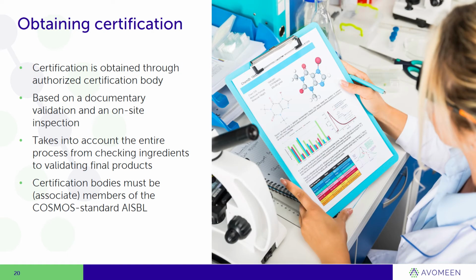Now, obtaining certification goes through an authorized certification body. And this is based on documentation that's been validated and on-site inspected. This takes into account the entire process from the raw materials to the final product. These certification bodies must be part of the association of the Cosmos Standard and the ASIBL. What that means is when we are developing your products, we will be engaging with raw material manufacturers that are able to meet these Cosmos standards.